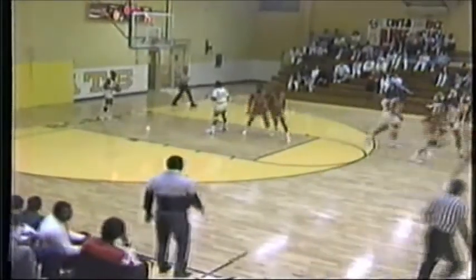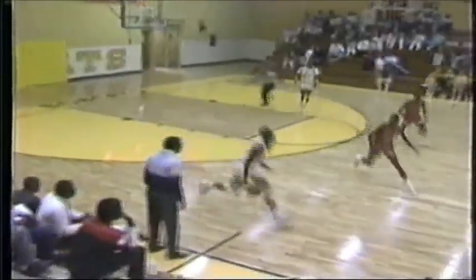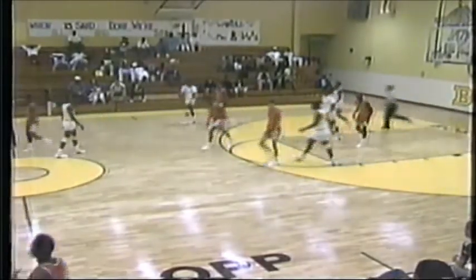And Bobcats throw it away, and here come the Trojans 3-on-1, and they come right back and put it up and in by Ken Banks, his first 2 points of the game. 15-8. Here are the Bobcats on the run. It's Charles Henderson's pressing. Coach is telling them, get on them, get on them, get on them. And we call a travel turnover by the Bobcats.